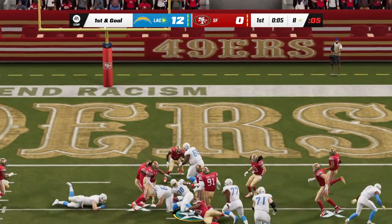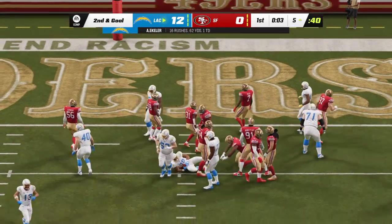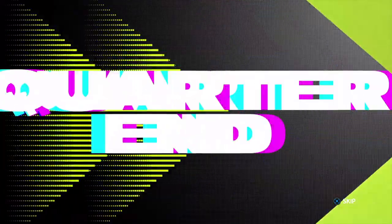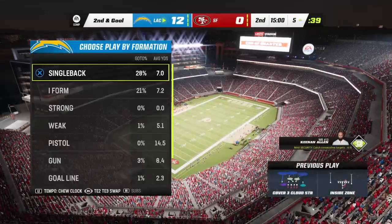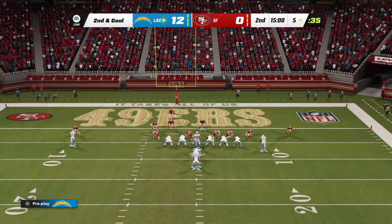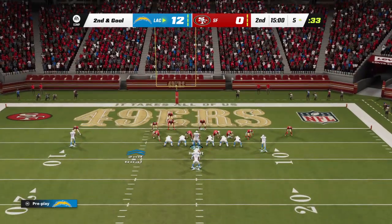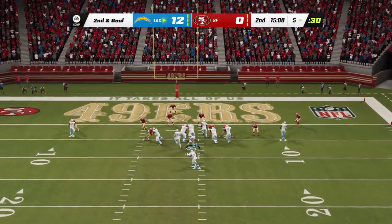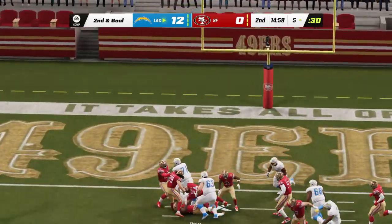Herbert will give this one to Eckler, and they'll get this from the 8 to the 5. Pickup of 3. 12-0 the score after 1 on EA Sports. Two of their 3 red zone trips so far, they've come up empty on. They'll look to reverse that trend on 2nd and goal.